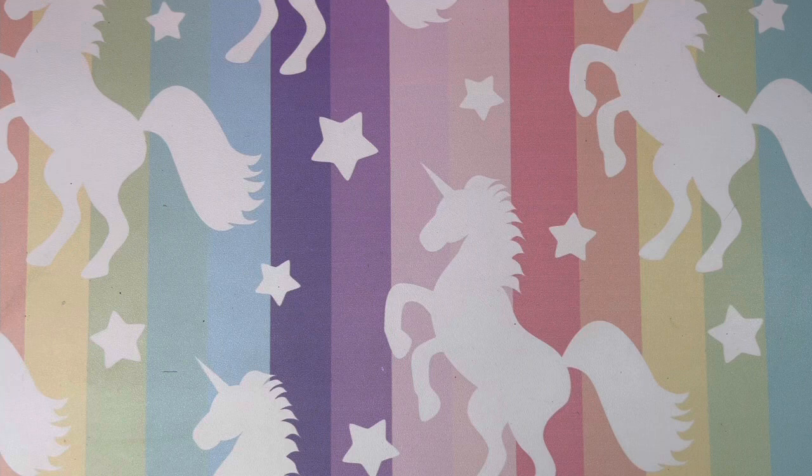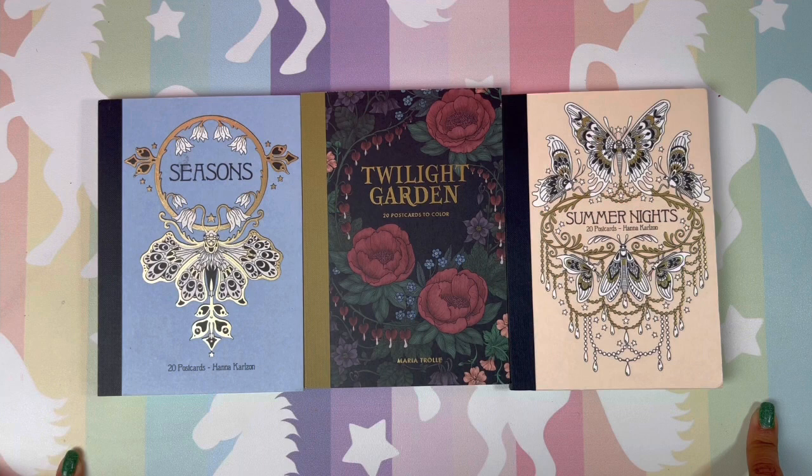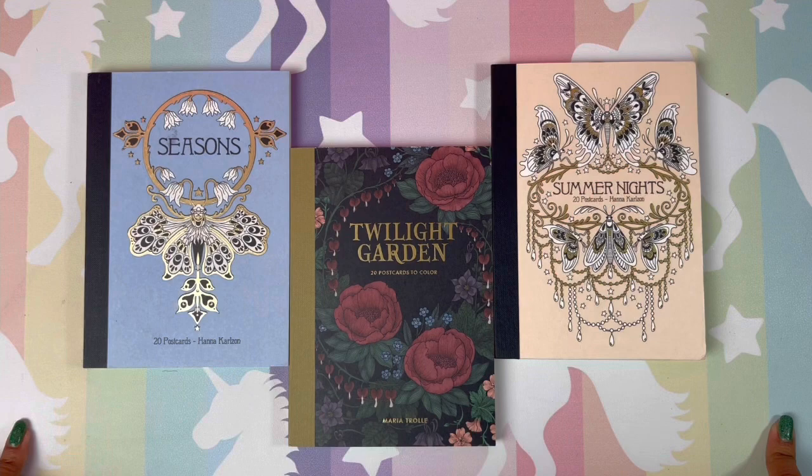Now we're going to start with books. We're going to start with postcard books. And I always said, oh, I don't want postcard books. But I was like, okay, sometimes I don't want to color a huge picture. So now I'm collecting postcard books. I have several on order from Book Depository and other places that have not made it yet.